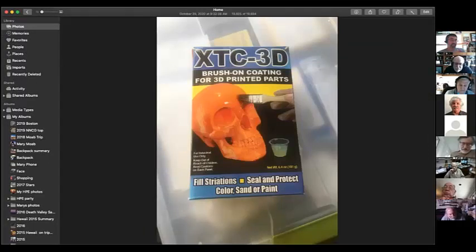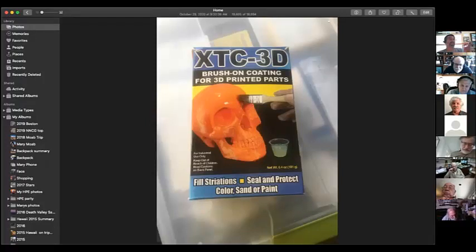And instead of trying to sand a piece or fill it with putty or all that, you paint this resin on, and you get this perfect finish that's really great for painting and works great. So I highly recommend that.